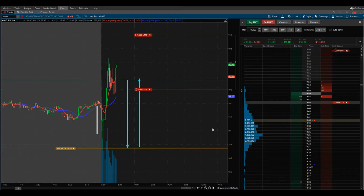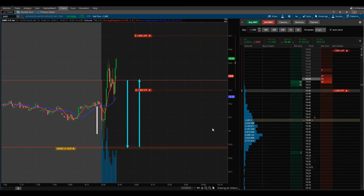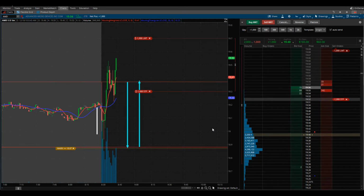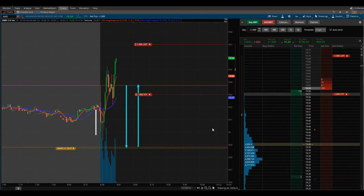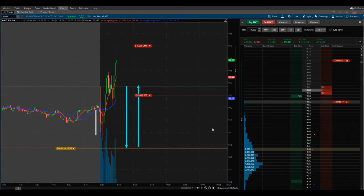See if we can break that 1950 level. It's been a little hesitant. There it goes, back up to 1950. Can we push through? Lots of sellers. We bought through it. Pressure to the upside. It's still running. That should be a support level when we come back down. Still running.